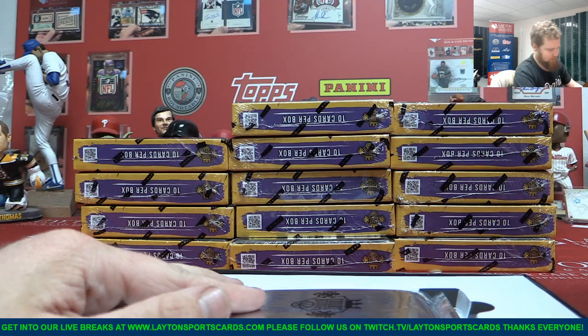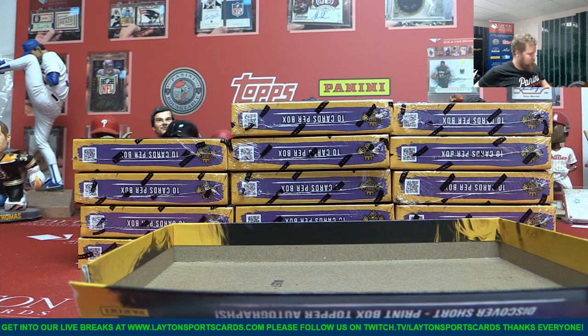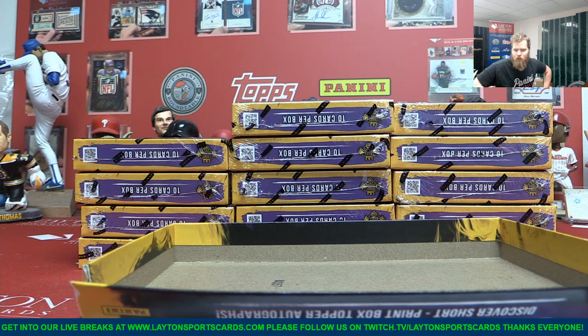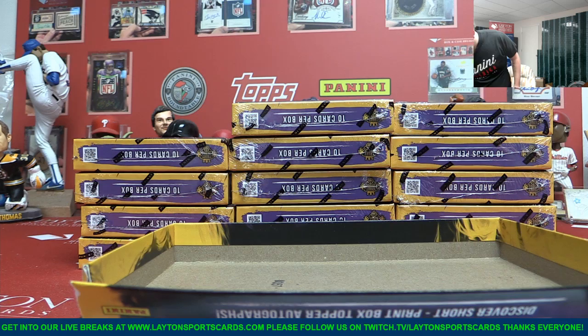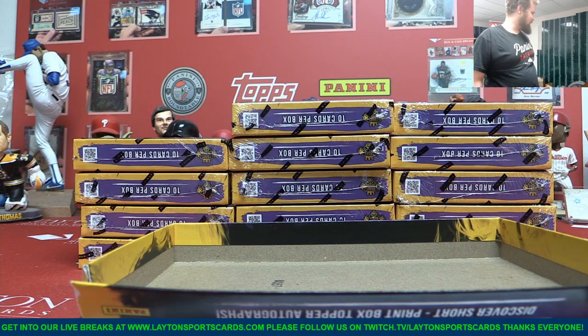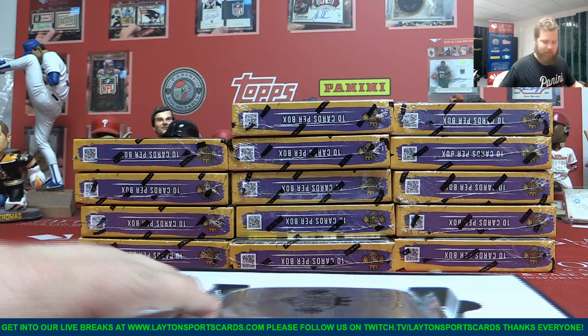Is there no box topper in this? I didn't toss it. No, it's not behind me, it's not under me. What the hell was that? We got gypped. It's nowhere. There was not one in this box. Oh, come on, man. Well, there's that. No box topper in this one. Sorry about that, Denny. I don't know what the hell that's about.